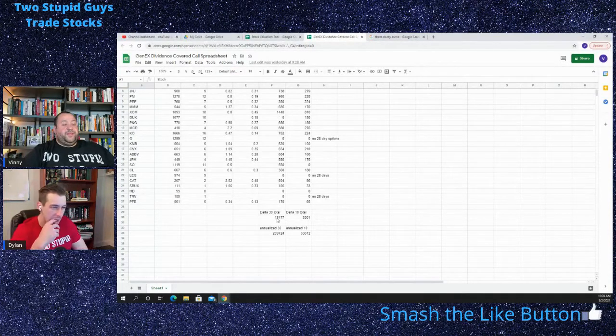This is the potential monthly income from selling covered calls against a $2.2 million portfolio: about $17,000 a month if you went with Delta 30, or $5,300 a month if you went with Delta 10. If you just multiply by 12, which is not exactly correct because that's only 28 days, you're talking about $200,000 a year at Delta 30, or $63,000 a year at Delta 10. Now, he's currently generating about $81,000 a year in dividend income from this portfolio.